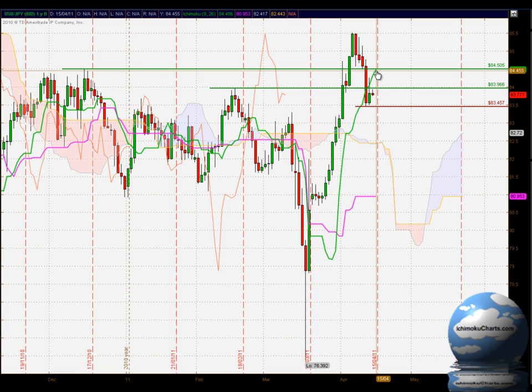So we could look for that area to hold as resistance again. Now that is trading up at that 84.50 level at the moment. So it is an area that becomes even more important for this market as a resistance level.